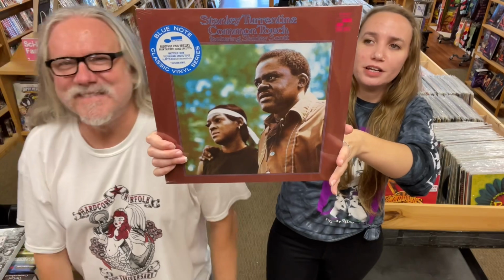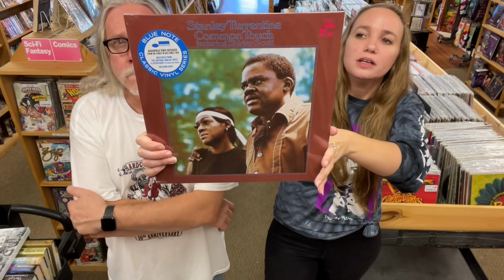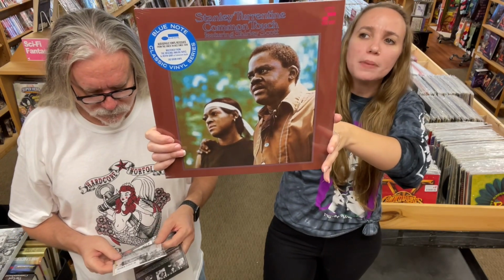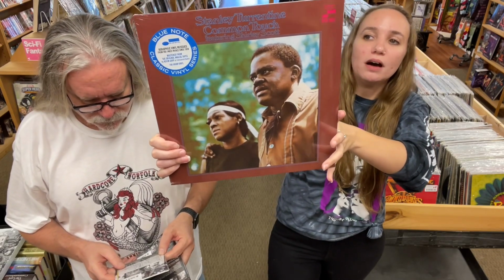Common Touch. The tenor saxophonist imbued every note he played with feeling and soul. His lesser-known 1968 classic featured Shirley Scott on organ, along with Jimmy Ponder on guitar, Bob Cranshaw on bass, and Leo Morris, aka Idris Muhammad, on drums. Blue Note Classic Vinyl Series, analog tapes, Kevin Gray, 180-gram.